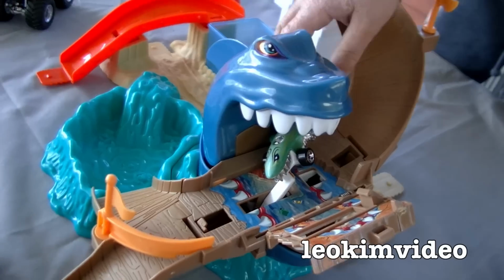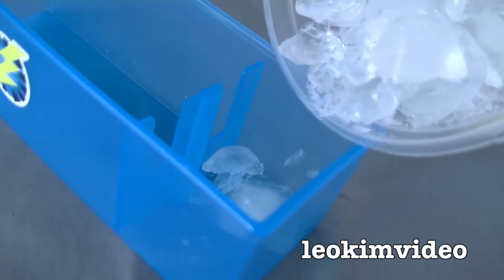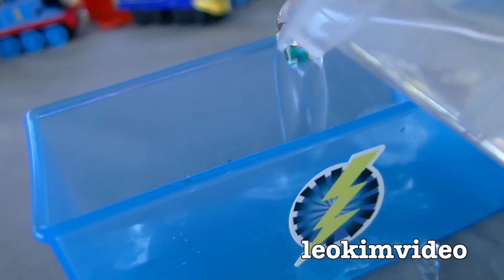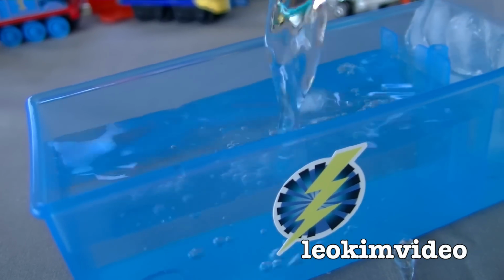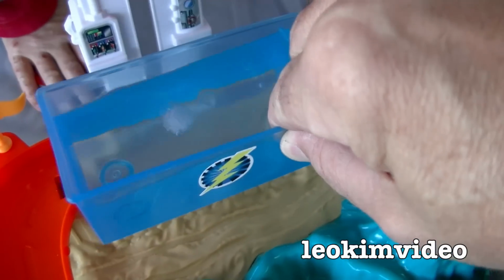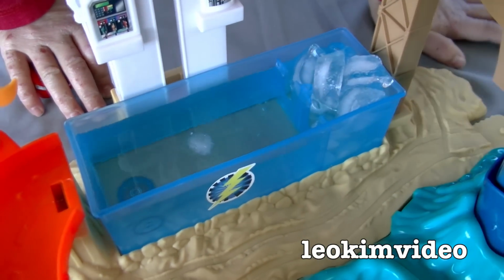Well, I've got my ice cubes here. Let's put it into this side here. It's telling me to put it into this side of the tank. And I'm also gonna put some cold water in this side. It'll become icy cold. There's ice in there as well. And the tricky part is to get this back into the playset. Guess I could fill it up in the playset. I just need to get my camera around it to show you how it worked.